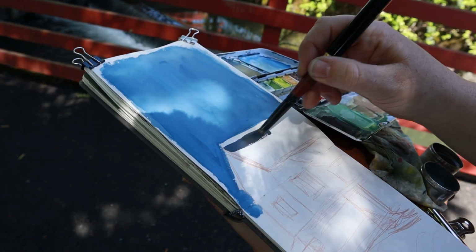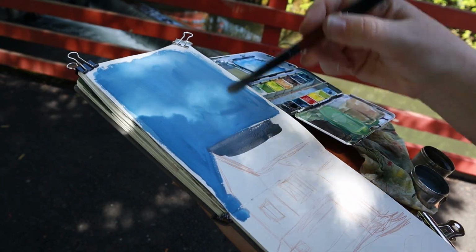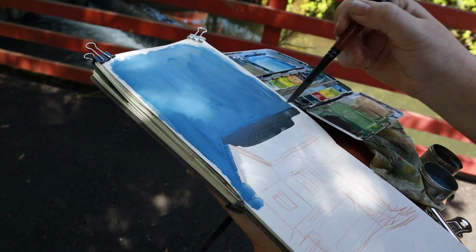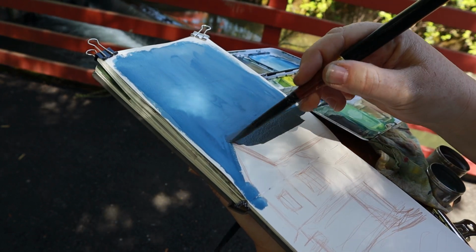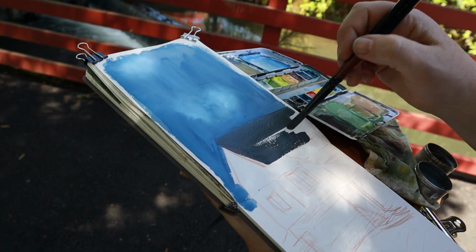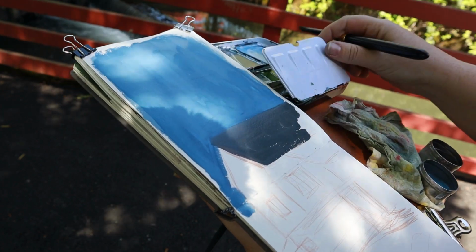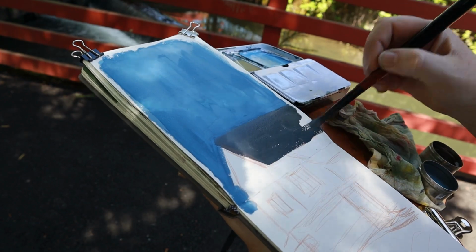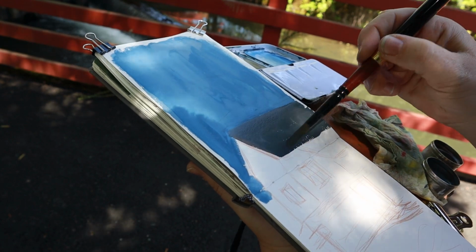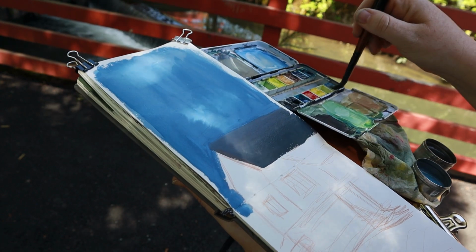Now I'm just going to add it for the roof. Add a little bit of water to my brush to help the paint flow. Try to get a straight line from the top. Some long, continuous brush strokes. This way I can paint all the way to the edge of the paper. Had to move the palette. Okay, now that's kind of like the shadow colors.